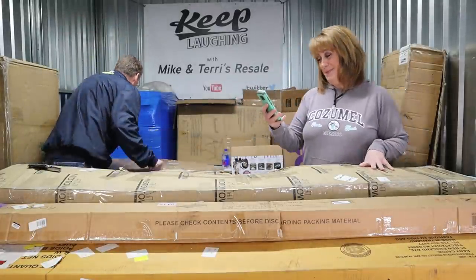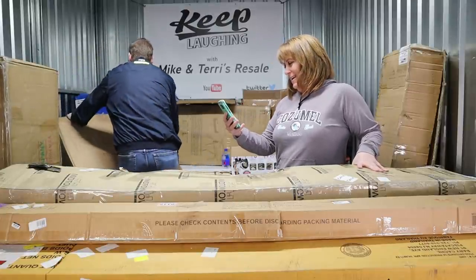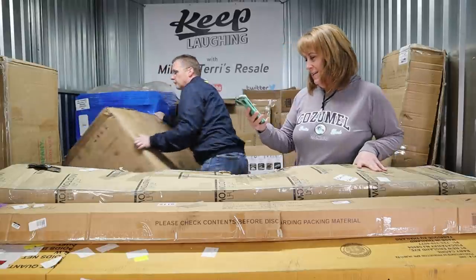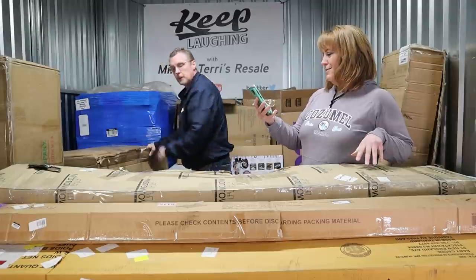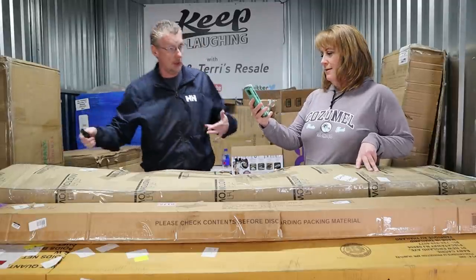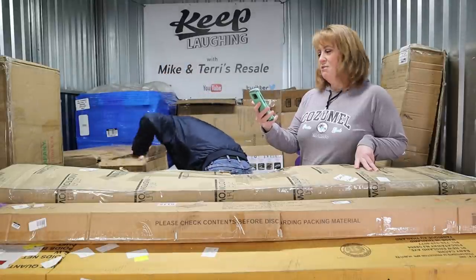I found it. And is it new? Why is it upside down? That's a little bit alarming, though, isn't it? Is that alarming? No. The people that sat this pallet didn't care which way they put the box, that's all. Okay, but is it alarming? It does not alarm me. Okay, you're not alarmed. No, I'm not alarmed.